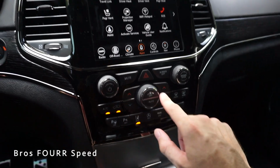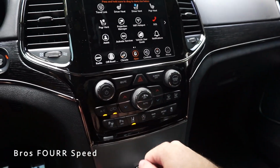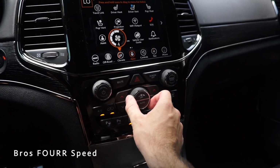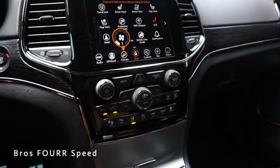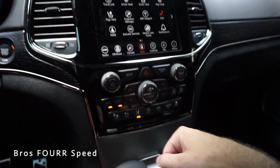There's more AC controls in the middle. So if you aren't on the climate control buttons on the screen up top, you have some physical buttons, which is really nice to see. Obviously, you have heat and cool along with the fan speed in the center. You can shut it off as well. More recirc buttons on each side, same as what you saw on the screen up top.